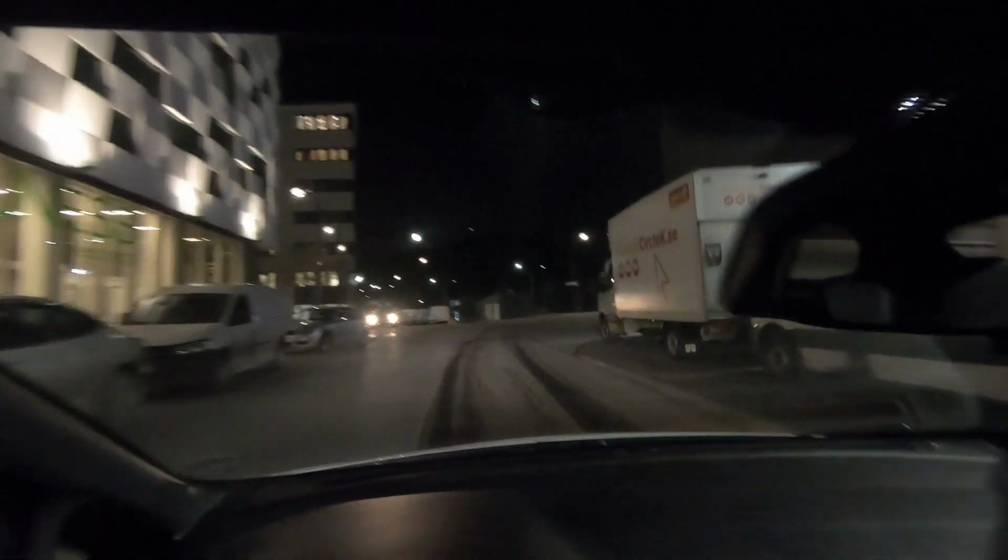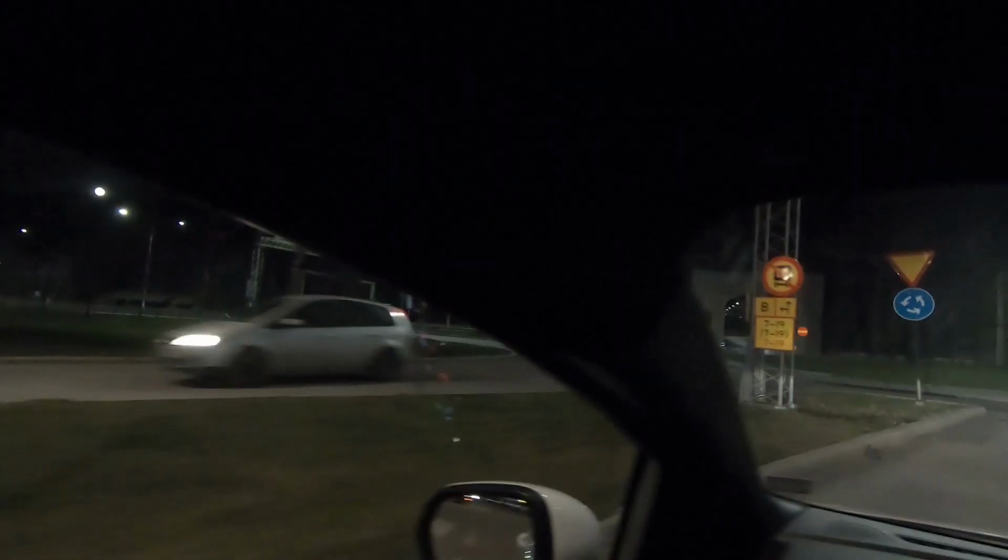Of course, everybody that got a new car is in love with it, and yada yada yada. Everything is perfect. But I'm trying to do a review that is not that biased.